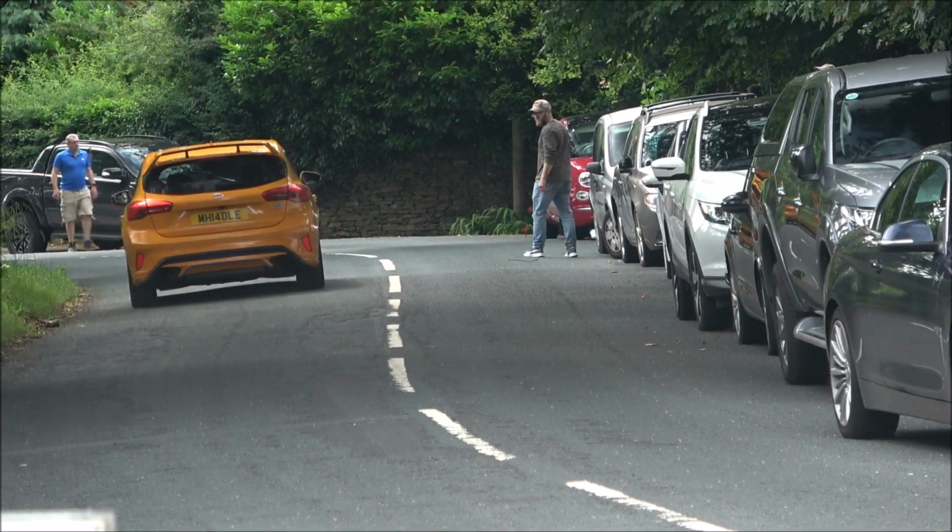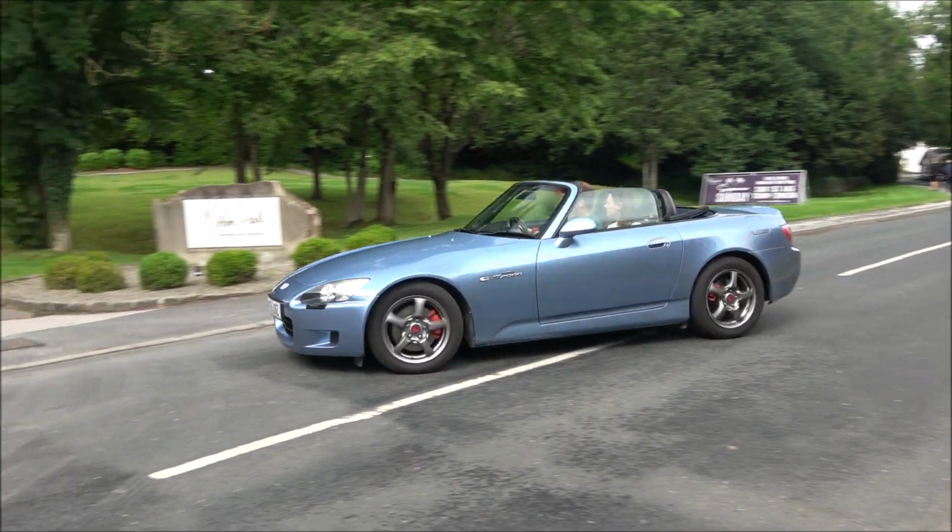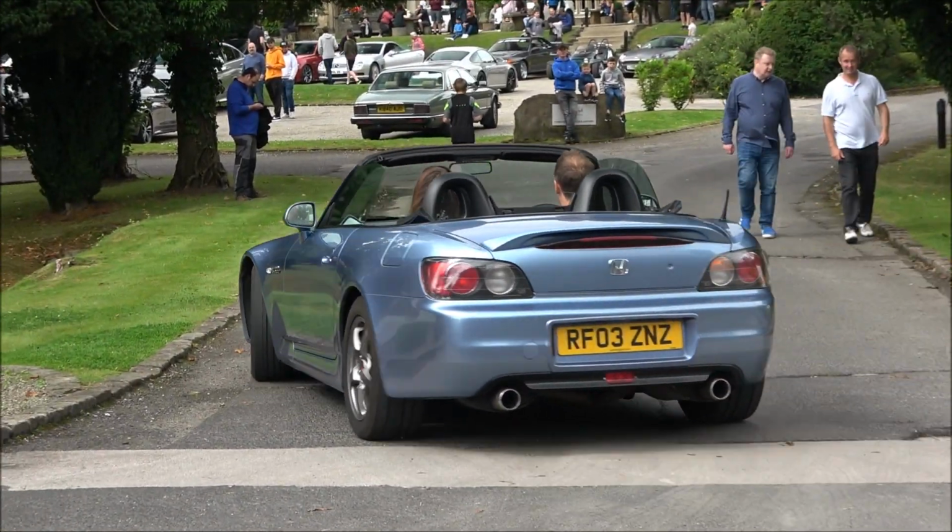Now, that's what we like to hear. A combustion engine. Got a lovely Honda S2000 here turning up in a lovely blue colour. I like it.